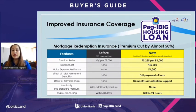Our provider has now lowered their premium rates from 41 cents per 1,000 to 0.225 per 1,000. Also, it covers the burial benefit of the member in case of death. The insurance offers 26,000 plus an additional 4,000 for wake expense assistance. Then in the event of death or total disability of the member borrower, it is full payment of the loan.